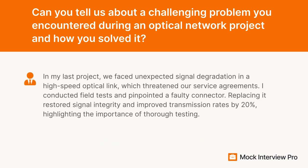In my last project, we faced unexpected signal degradation in a high-speed optical link, which threatened our service agreements. I conducted field tests and pinpointed a faulty connector. Replacing it restored signal integrity and improved transmission rates by 20%, highlighting the importance of thorough testing.